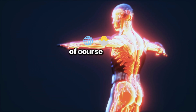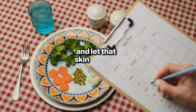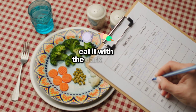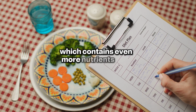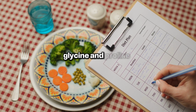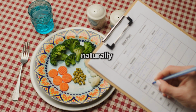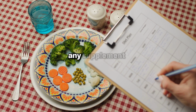So instead of scraping off that crispy skin, you might want to eat it, just not the deep-fried drive-through version, of course. Roast a whole chicken, season it with turmeric, garlic, and rosemary, and let that skin crisp up in the oven. Eat it with the dark meat, which contains even more nutrients than the breast. It's rich in amino acids like glycine and proline, the exact building blocks your body needs to make collagen naturally, and it tastes way better than any supplement.